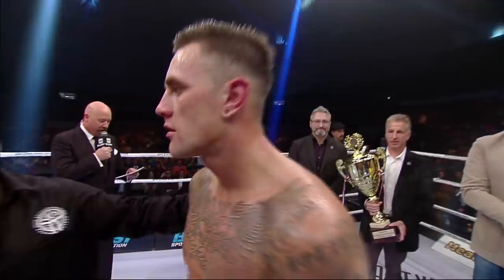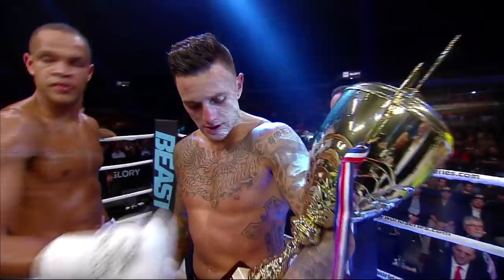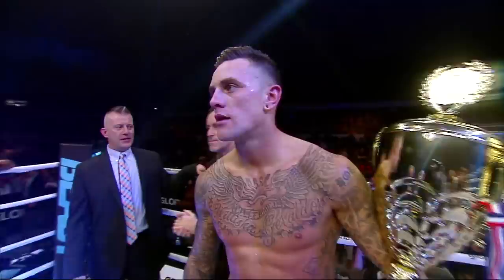Here to present the Ramon Deckers Trophy is Glory CEO John Franklin. A great sign of sportsmanship, and how special is this for Nieky Holzken, about to receive the Ramon Deckers Memorial Trophy. When he was 22 years of age, Holzken left his hometown and moved to Breda, South Netherlands, so he could train with Deckers at the world-famous Golden Glory Gym. And of course, we are all saddened by the passing of Ramon Deckers in 2013 at the young age of 43. And earlier this week, another man instrumental in Golden Glory's success, Ron Nykvist.